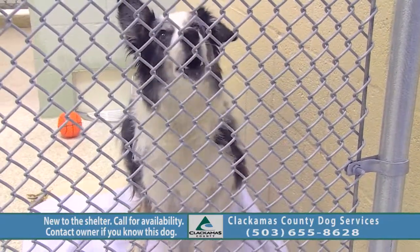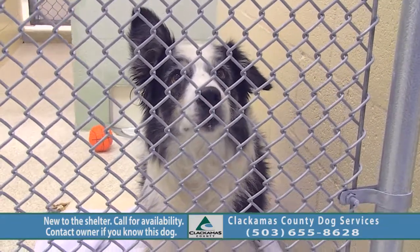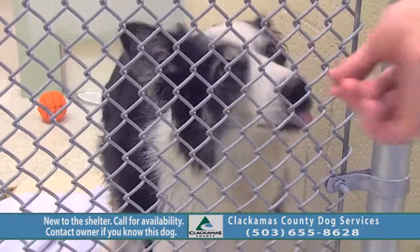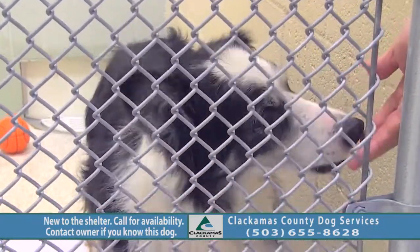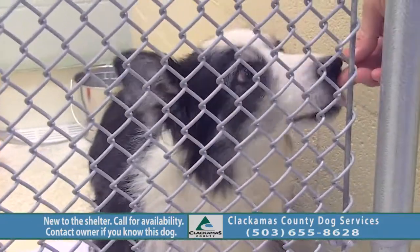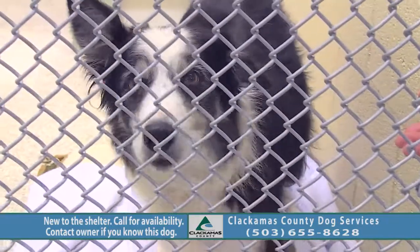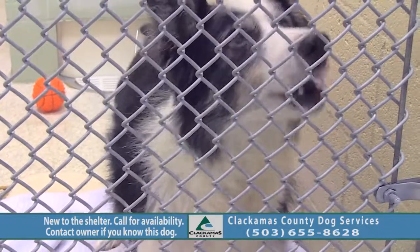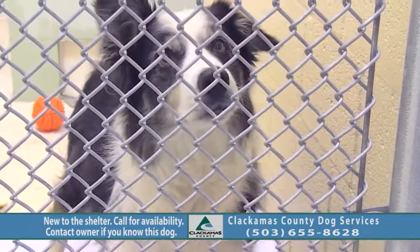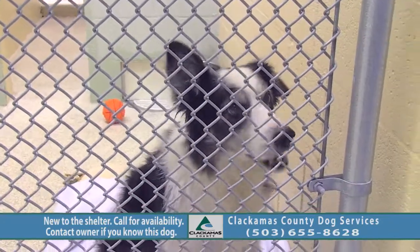Can you sit? No sit, huh? So she has a little bit of tan mixed in there. You can see a little bit around the eyes, but there's more in the legs. Otherwise, it's just black and white. Her owner's out there somewhere, huh? But she seems to be a very nice girl, from what we've seen so far. She does have one erect ear and one down. You like those treats, don't you? Can you sit? There's a sit. Good girl.